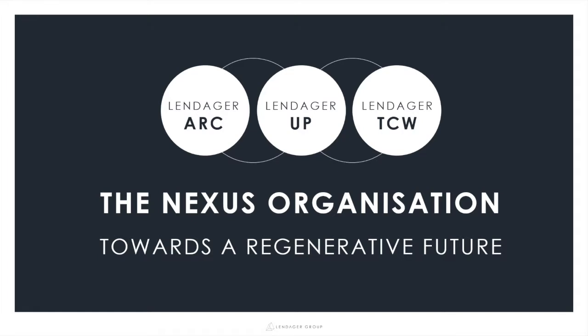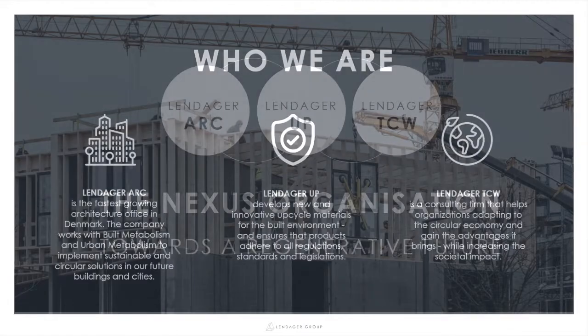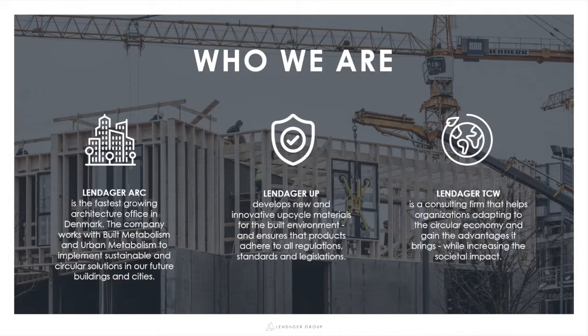So we try to, as someone has stated before, tell the investors and the developers how to put the circular economy into their products and projects.